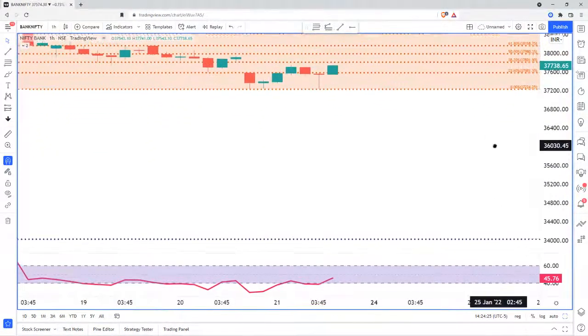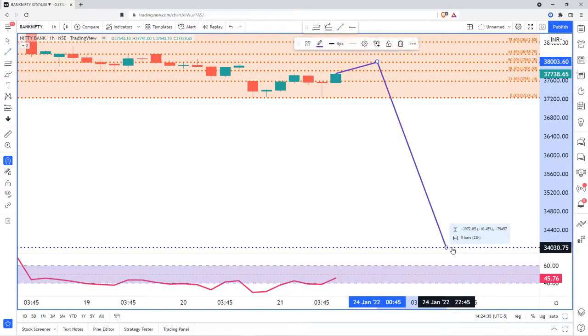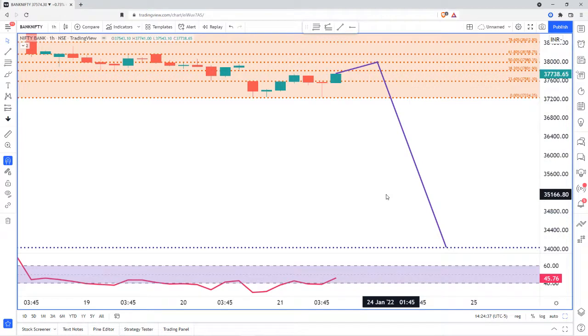towards that 34,000 level. So I imagine that for this week, what we're going to see is a little bit of a move up and then a big collapse in the Bank Nifty. So that's what I'm seeing on some of those Indian markets.